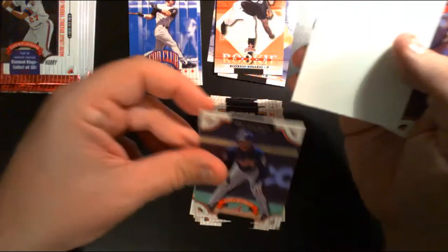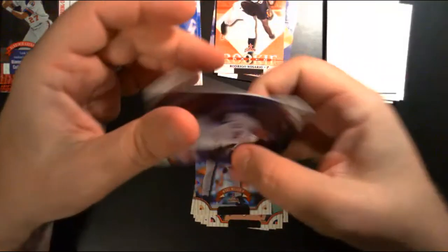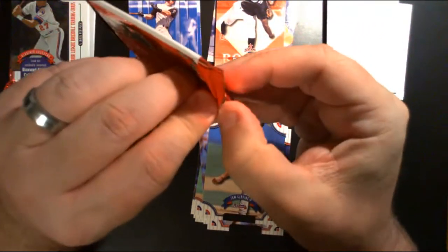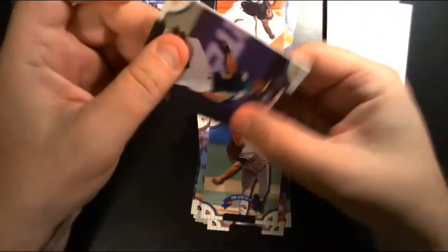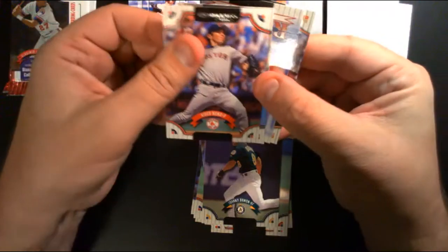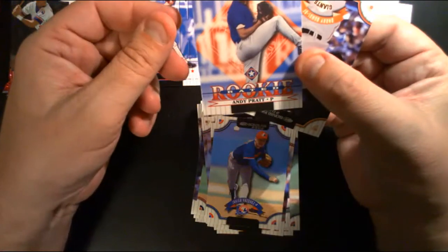Mark Quinn, Royals. Kenny Lofton, Indians. Wade Miller, Astros. Pedro, Red Sox. Tom Glavine, the Braves. Johnny Damon for the A's. Nomar, Red Sox. Javier Vazquez for the Expos. Andy Pratt, rated rookie, Rangers. And Barry Bonds.